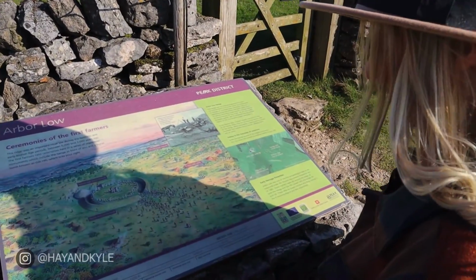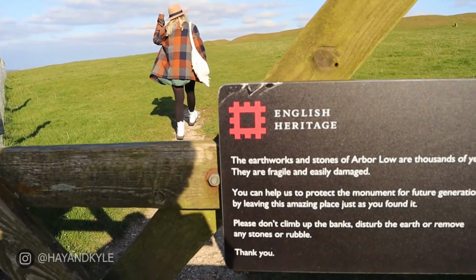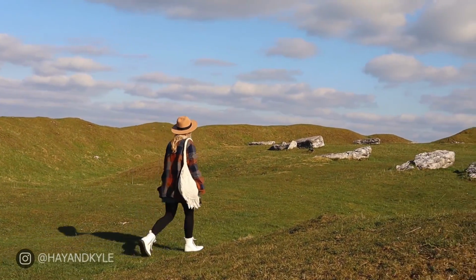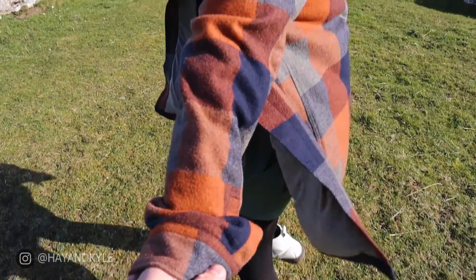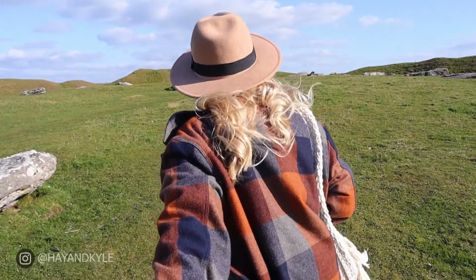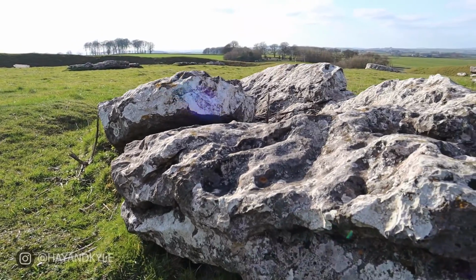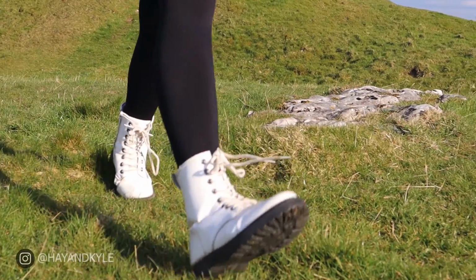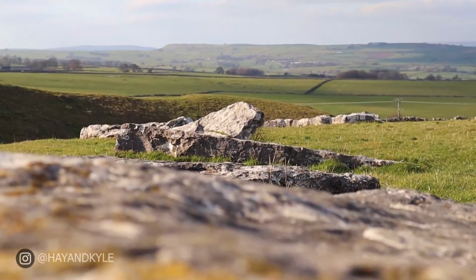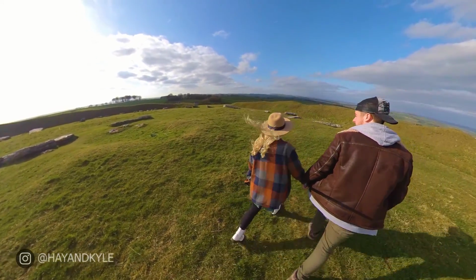It is incredibly well kept, and information boards are dotted around the site to fill you in on the history of this scheduled monument. The some 50 limestone slabs here are no longer standing and likely fell many thousands of years ago. The sheer scale of this site itself is still incredible to walk around and soak up the history.